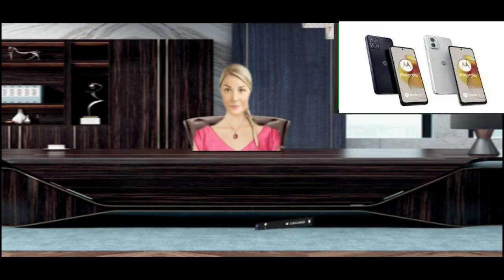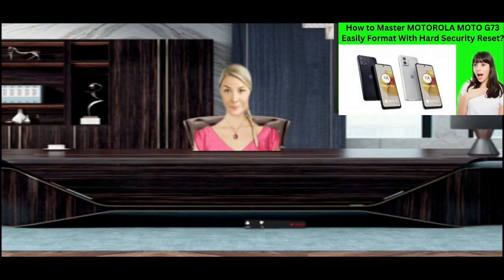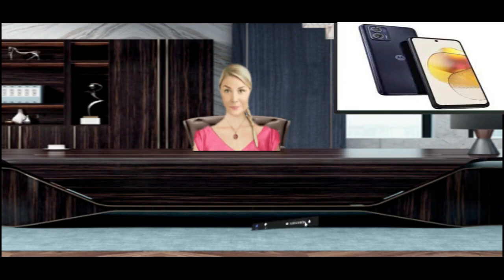Go to the Settings menu, Backup and Reset, then Factory Data Reset. Choose Reset Phone, and proceed to erase everything. The Motorola Moto G73 will do the master reset until it is finished. Factory reset Motorola Moto G73.